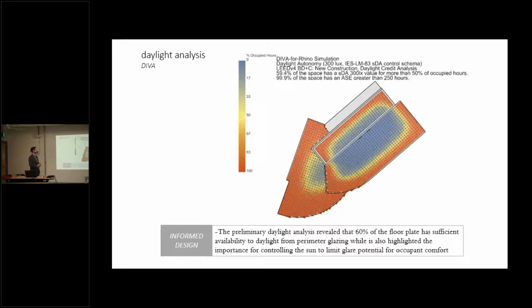However, it's also important to understand the annual solar exposure, or ASE, which is a metric of overexposure of daylight, which can be a factor of solar heat gain, or it can be a factor of glare. So it kind of determines the probability. So in this climate, we determined that 99.9% of the space has an annual solar exposure greater than 250 hours, which makes it not eligible for the LEED credit. However, in future designs of this project, they actually started integrating more overhangs to help take out that solar heat gain during the summertime when it is most intense.